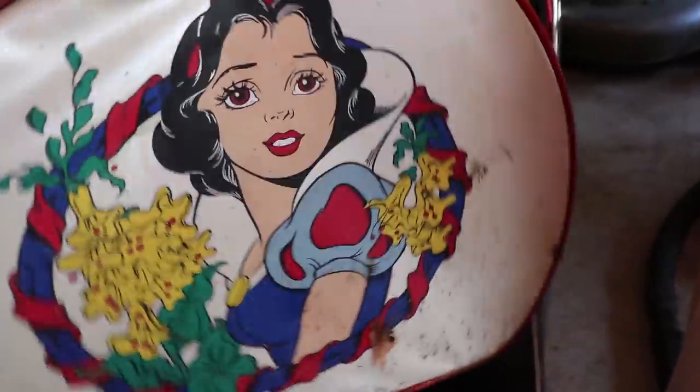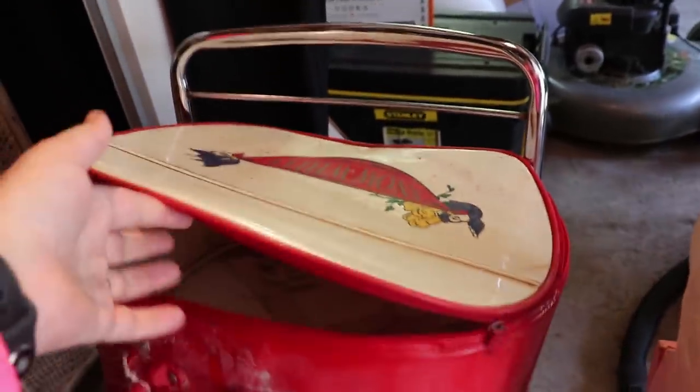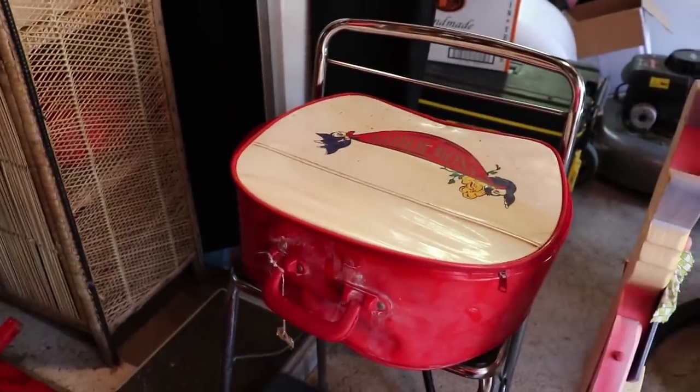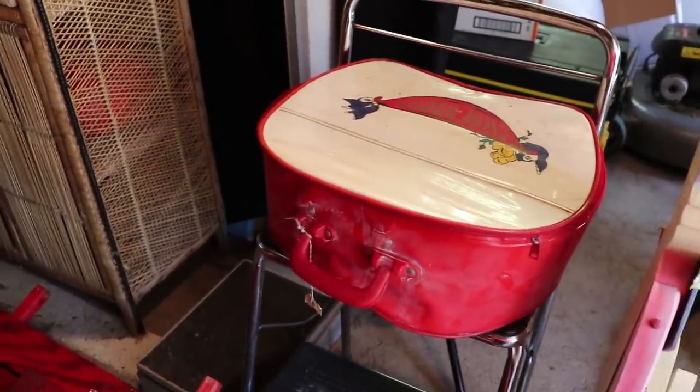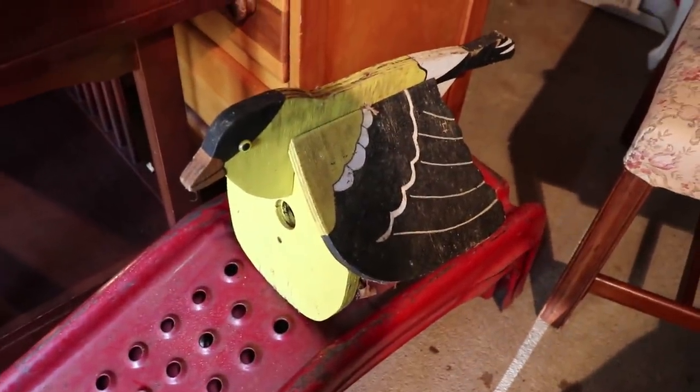This is a vintage Snow White suitcase. It just needs cleaning. That's it. The inside is clean. They sell for $50 on Etsy. So guess what? I did pretty good. There's more stuff. There's this bird thing here that needs a good cleaning that can sell. And then what else? I'm looking. I think there was more, but I can't remember what else.